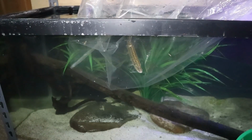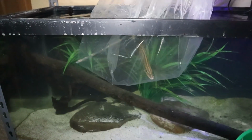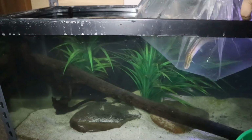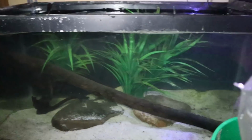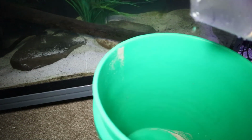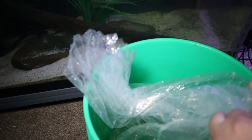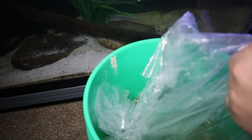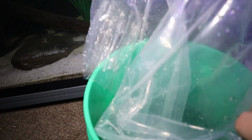All right, so I've given him about 20 minutes. I went ahead and I opened up the bag, which I probably should have done after I pulled it out. But so what I'm gonna do, I'm gonna pull the bag out. I'm gonna spill water all over the carpet. I got a 5-gallon bucket right here. I'm gonna set the bucket in and slowly kinda turn the bag so that way we start to dump the water out and it's not like an aggressive kind of move.